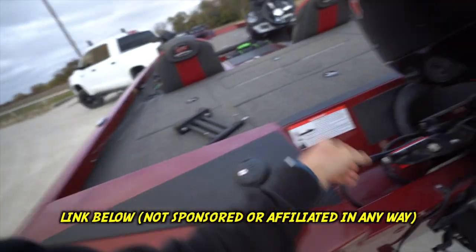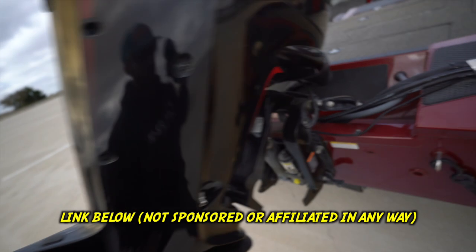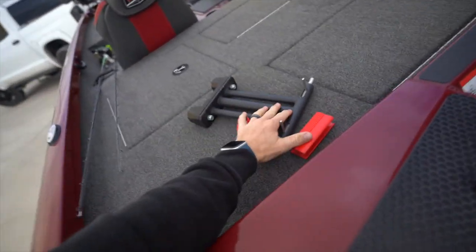This motor mount has been fantastic. And then you got these guys right here to prevent the motor from shifting left to right. So much better than what comes on these stock Ranger boats when you first get them.